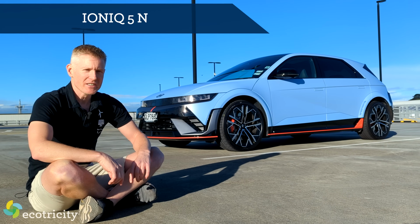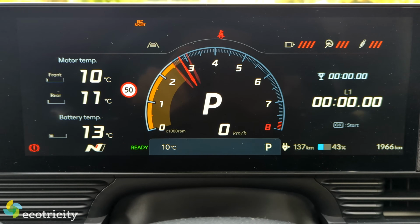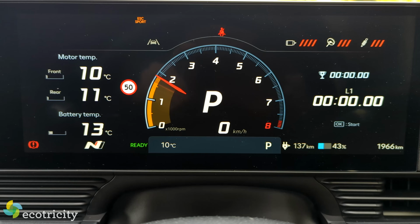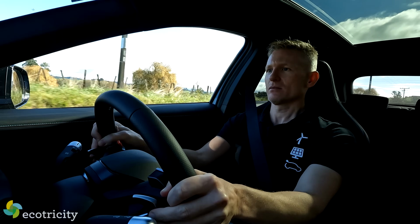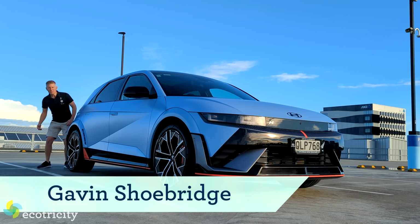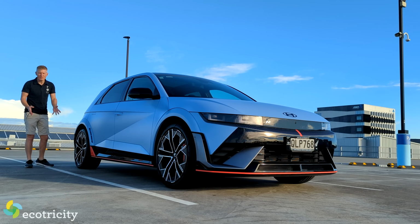That electric car is the Hyundai Ioniq 5N, and it's got fake engine noises, exhaust burble, and fake gear changes? The thing I don't understand is, what problems does this car solve? I mean, an electric car that makes fake engine noises? What's the point? Well, we'll get to that.